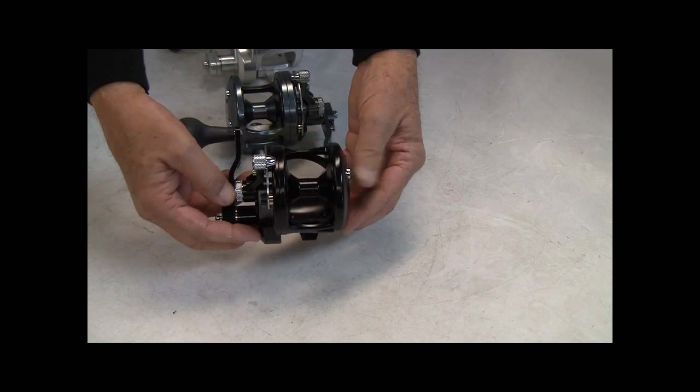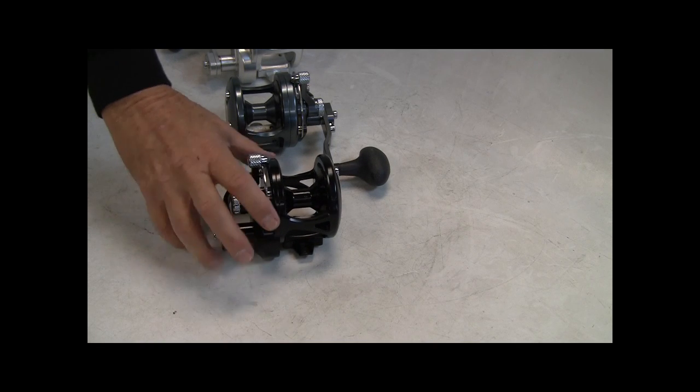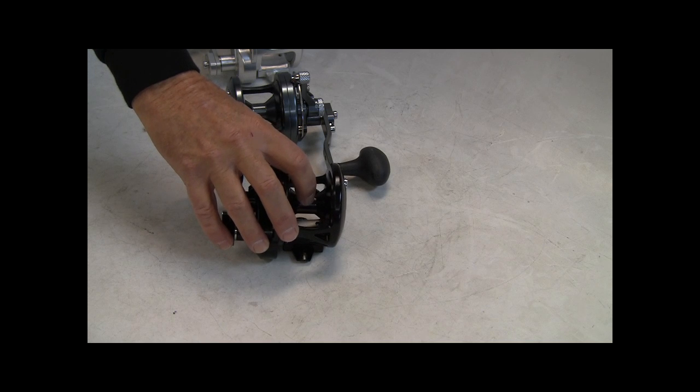A nicer reel, capable of higher drag capability. In the case of the G2s, now we're at 21 pounds of drag on a JX, and it'll button down close to 28. That's a significant difference on the piece.